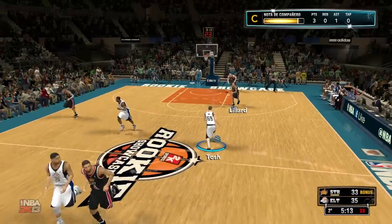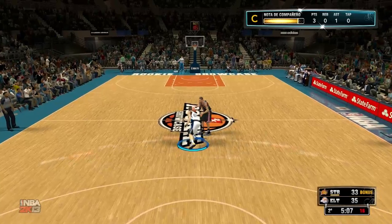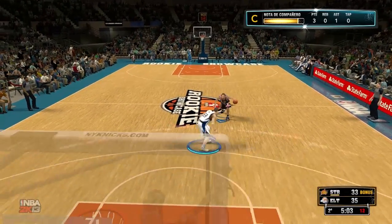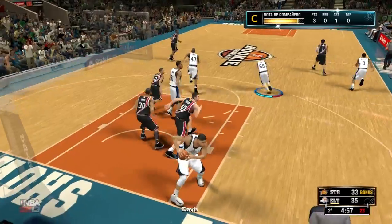Again, they attack the hoop from the lane, and it's been really good to them. Yeah, they're getting whatever they want down there. That's 4 of their last 5 buckets coming in the paint area. Now, here's Lillard. The pass to Lamb. Launches it. And Davis pulls it down.